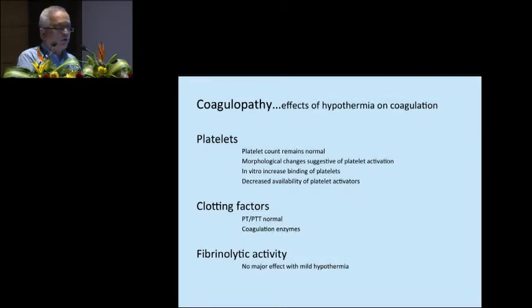If you look at the clotting factors, the PT and PTT seem to be normal if you do the test. However, all these tests are done at 37 degrees centigrade. So if you do the same test at the actual core temperature of the patient, probably you will find a difference. All the enzyme systems in the coagulation cascade are extremely sensitive to temperature, and there will be prolongation of prothrombin time as well as PTT. Fibrinolytic activity has a good balance between clot formation and lysis. The clot formation, like the plasminogen enzyme, is extremely sensitive, and it could have an effect on the fibrinolytic activity as well.